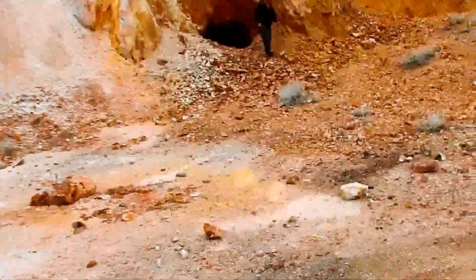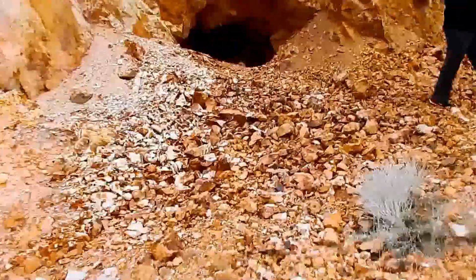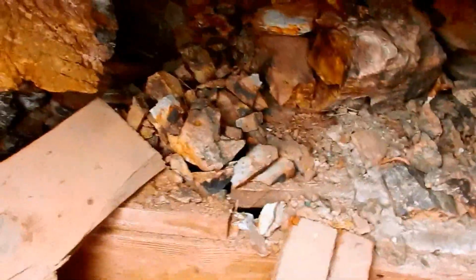What's the deal with that? Is it a shaft? Let me check it out and look. Probably very dangerous. Nah. I can still look under, but it's not that. With the earthquakes out here, yeah, it looks collapsed. About 10 feet in, it's collapsed.